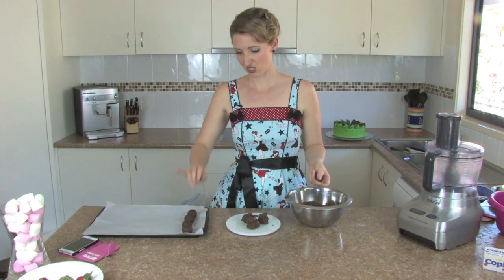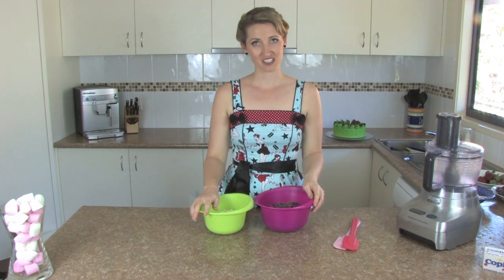All right, so I'm going to roll some more cake pop balls. Basically, this tray's going to get full. I'll pop them in the freezer, and then we're going to dip some cake pops. All right, the cake balls are in the freezer, so I'm leaving them there for 20 minutes. I'm keeping an eye on the time. And then you'll need your chocolate.